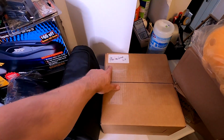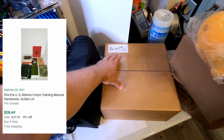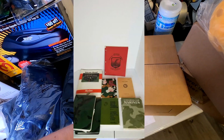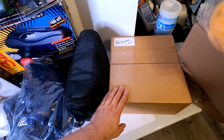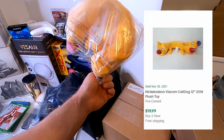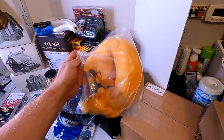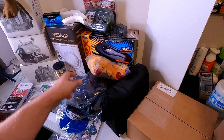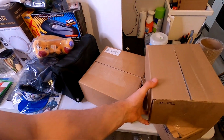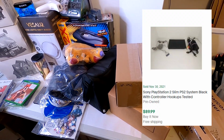This is a lot of 1990s Marine Corps books, guidebooks, and some recruiting materials, and we sold it for just a little bit under $30. This is a cat dog plush from that $2.99 bag of plush at Salvation Army, and sold it for $25 shipped. This is a PlayStation 2 Slim, $89.99.